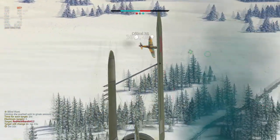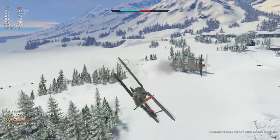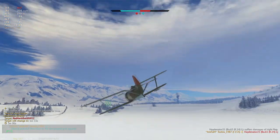Like, this guy would be dead long ago. Look at the beautiful hits we're getting on this. Look at all those sparkles. Yeah, nothing for damage, but you know what? You take people down eventually.